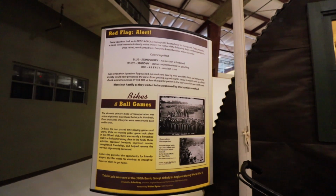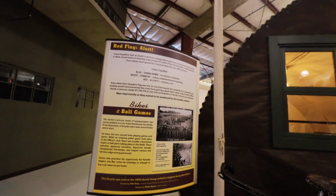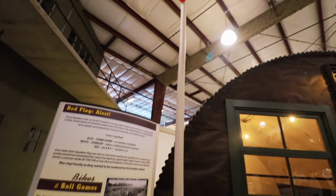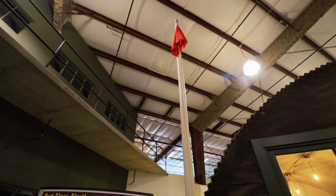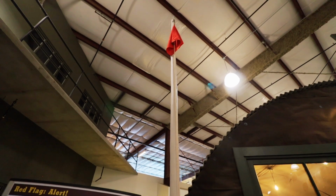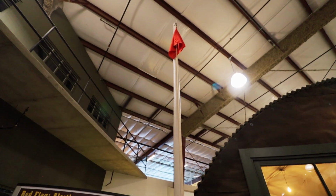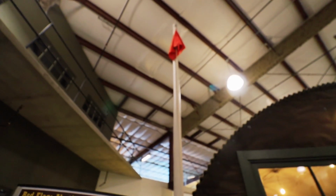We start off here with the red alert flag, and every squadron has an alert flagpole, which is strategically placed along the living areas. The flag that looks very similar to this means that they are on alert and a mission is happening. If there is a blue flag, it means stand down, no mission is scheduled. And if there is a white one, there's a standby, which means that status is undetermined or pending.